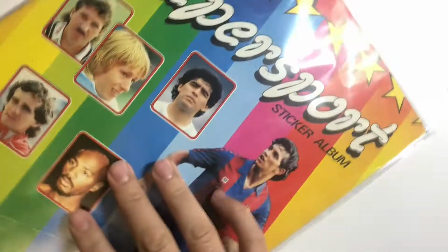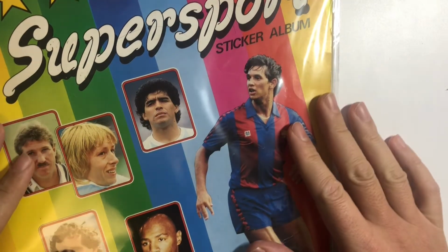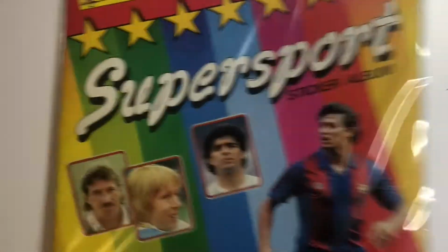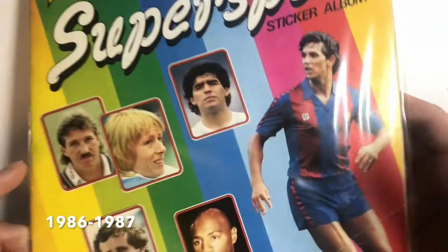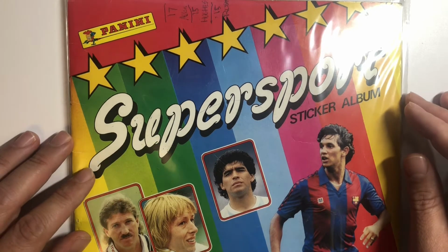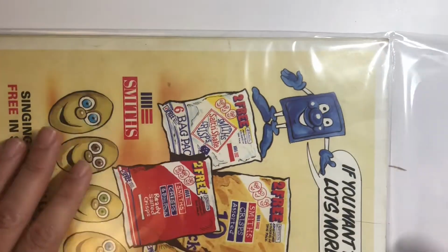Okay. So this might be a new one for some of you out there, because this is definitely not your run-of-the-mill item that you would expect me to be buying. This is a Super Sports sticker album that Panini produced back in the 80s. I want to say it's 83 or 84, I've got to double check. At any rate, it's early 80s. It was an album that they made overseas and sold at convenience stores or wherever you would buy magazines and comic books. But it is a really cool piece.